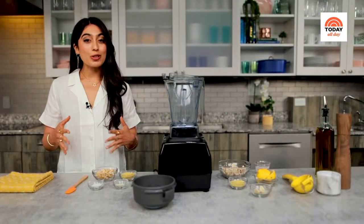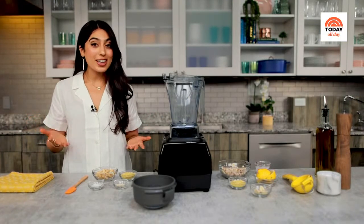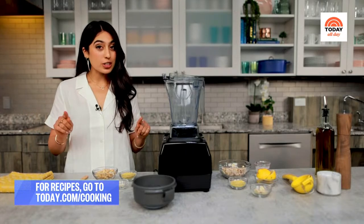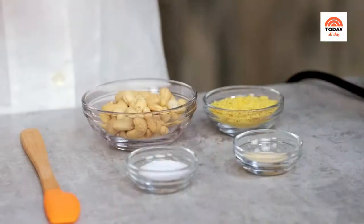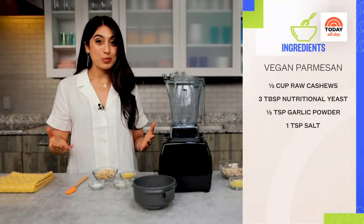Cacio e pepe is one of those dishes that everyone is obsessed with, but if you can't tolerate dairy, it's probably not high on your list. Don't worry though, I'm going to change that because this vegan cacio e pepe is truly going to blow your mind. First up, we're going to make our cashew parmesan, and yes, I did say cashew parmesan.